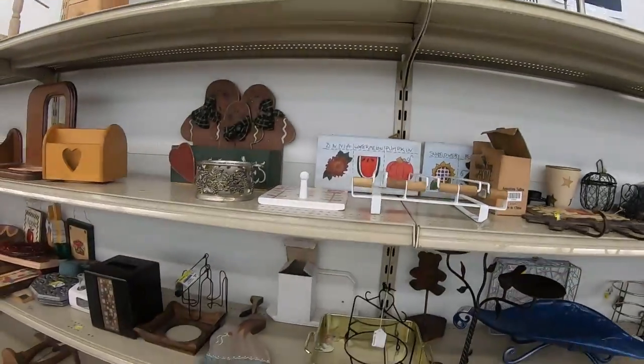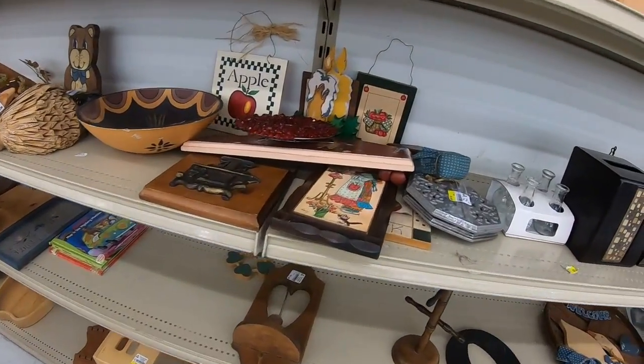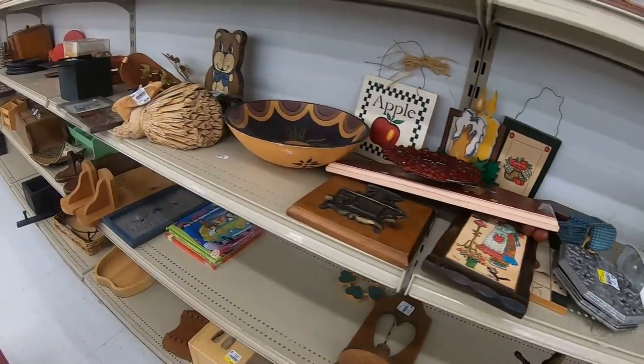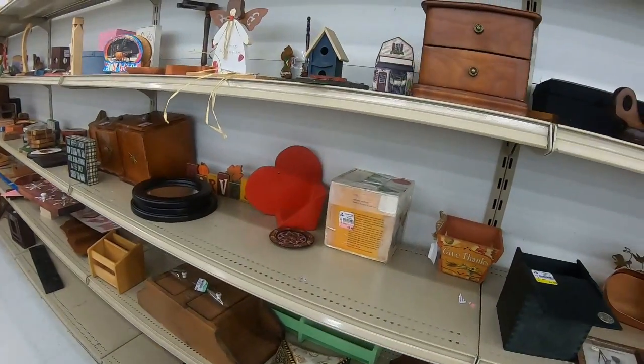So here I'm just giving you a view of what's on the shelves. I think I've done much better in this store with hard goods rather than clothing. A lot of the clothing is very worn, very out of style, and just low quality.